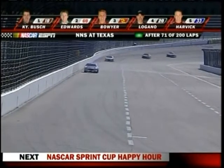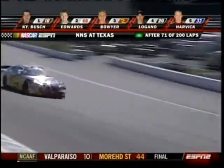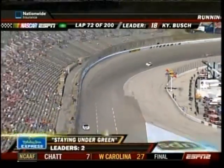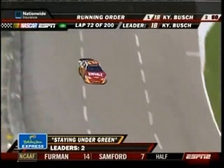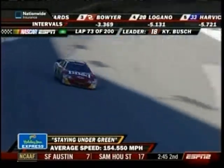Kyle Busch continues to lead the NASCAR Nationwide Series race from Texas Motor Speedway. We rejoin you from our ESPN pit studio, watching Kyle with a 2.5-second lead over Carl Edwards. Now Clint Bowyer has moved into 3rd position. Let's take a look at our Holiday Inn Express race summary while we show you some of those numbers. We talked about Carl and Clint on NASCAR Countdown, Rusty and Brad, and what they had to do today. So far, they're both doing it.